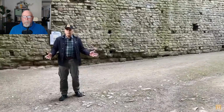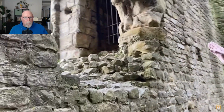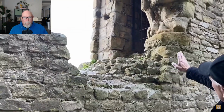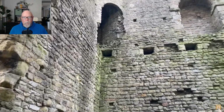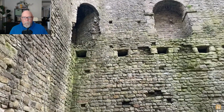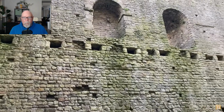It's called the Great Tower because it's not a keep, right? It is the Great Tower. This is the entranceway here. You turn left as you came in, that took you up the stairs, which brought you out up there. Look at the size of the put lugs, the holes for the beams. The main chamber was upstairs.